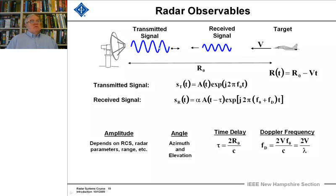The transmitted signal goes out and reflects off the target, which I'm going to assume is going at a constant velocity v, and that's the velocity in the direction of the radar. Note that. It's not going across. I'll get into that issue a little later. But for this particular example, it's going in a direction v towards the radar. Everything's along a line. And there'll be a received signal, the echo off the target, that scatters back and goes into the radar.